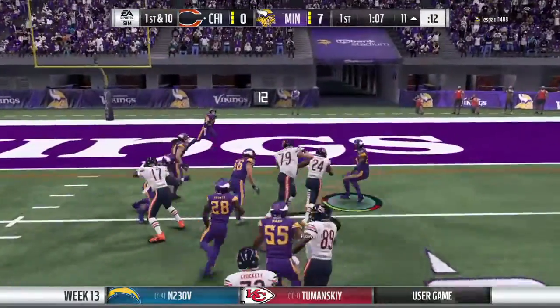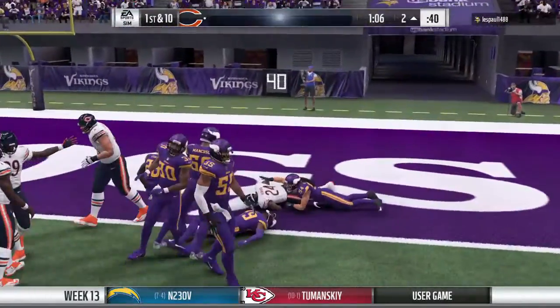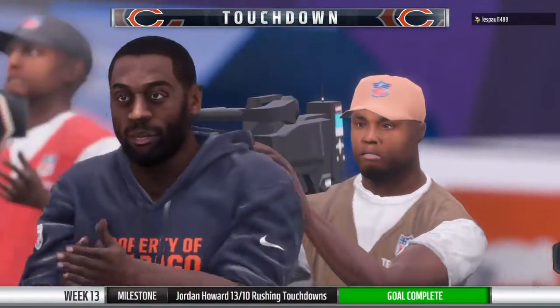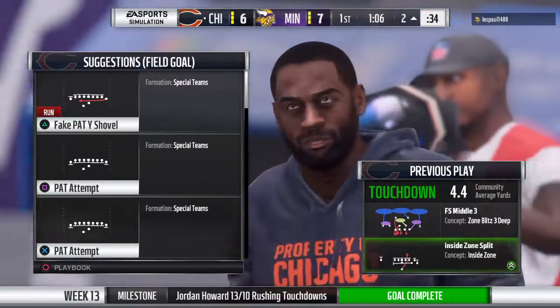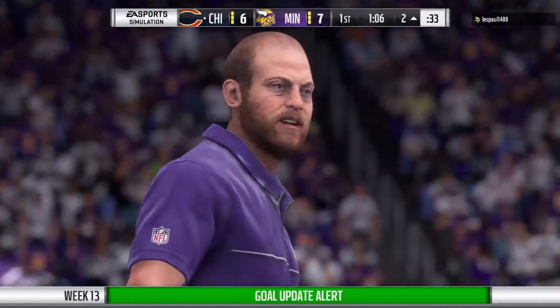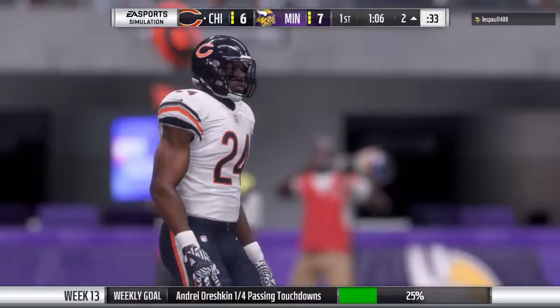On the handoff, this is Howard, and he is in. Touchdown, Chicago. Jordan Howard, his 14th touchdown now on the year. And the Bears are an extra point away from tying the football game.